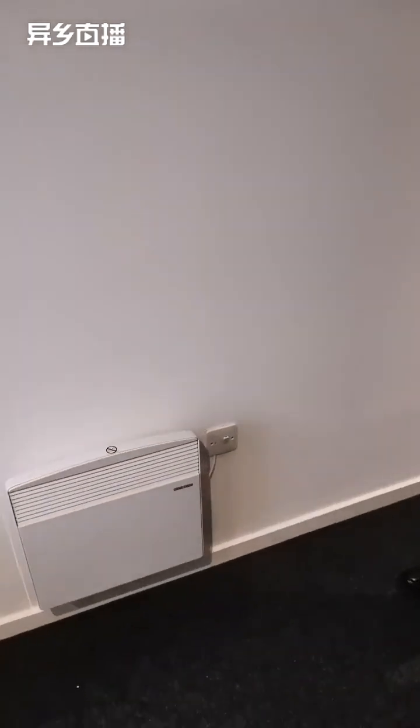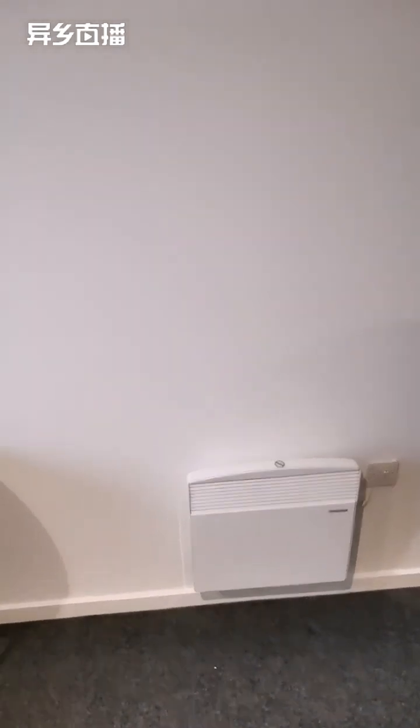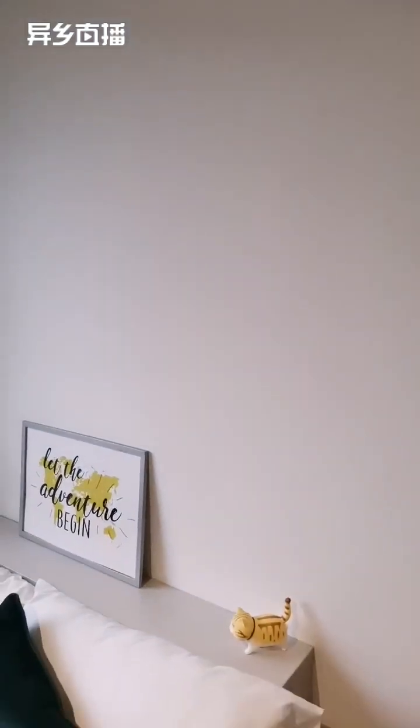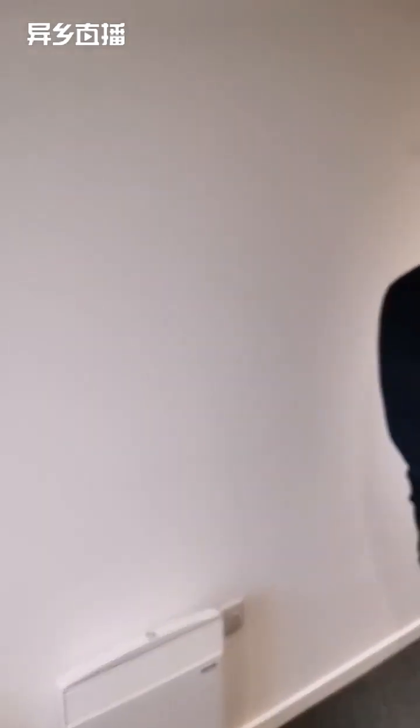Someone has asked a question about the temperature. So you can control the temperature in your rooms. You have your own heaters. In the corridors, it's generally usually very warm. We like to keep the buildings warm to make you comfortable. If there is ever any issues with the heating, you just need to let us know and we can look to change it for you.